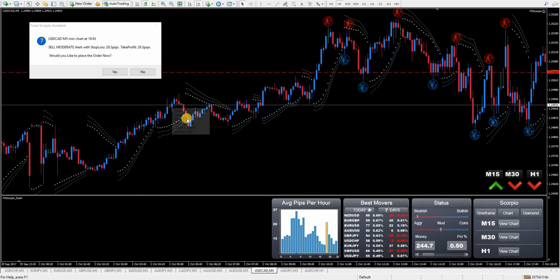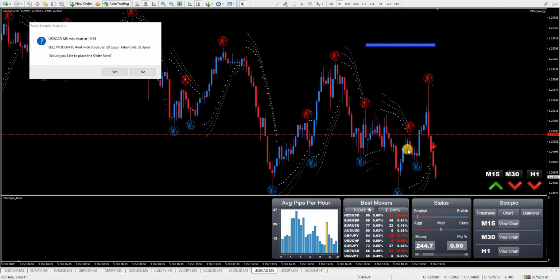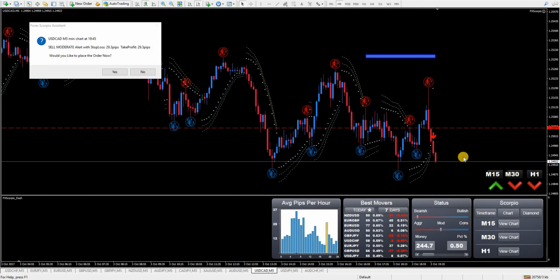Looks like that level's been used as resistance a few times and then support right here a few times. So definitely going to wait and see what happens. See if the market uses this level of support.